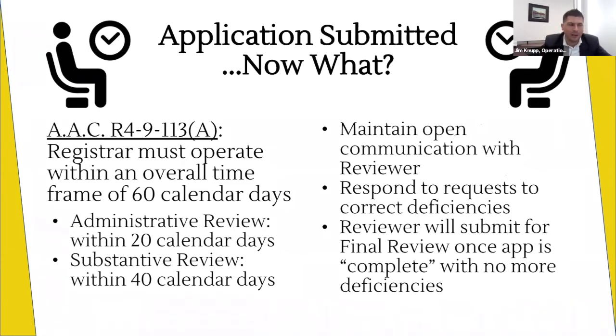So we're still recovering from that, but wonderfully enough, we're down to about 19 days to issue a license. Even if it's not complete, that average includes deficient applications. So it's a pretty quick turnaround. Think about it, less than 3 weeks.